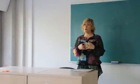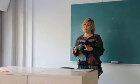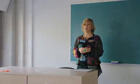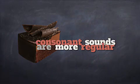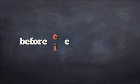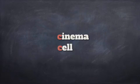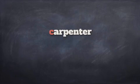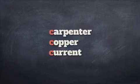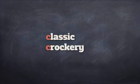In English, the most important vowel, the stressed vowel, has to sound crystal clear. If the rest of the vowels don't sound so well, they rarely lead to misunderstanding. As for consonants, they are much easier to handle, and the rules that concern them tend to be a lot more consistent. You probably know that you pronounce C as S before E or I. Cinema, cell. In all the other cases, it sounds like K. Carpenter, copper, current. And also in classic or crockery.